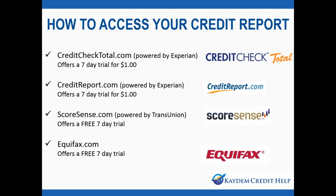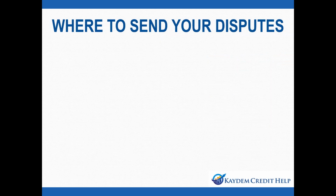An easy way you can access your credit report on a consumer level, where none of these companies will hit your credit report with an inquiry, is Credit Check Total, powered by Experian. A lot of them offer a 7-day free trial, but they're all very accurate. We recommend all of them for accuracy and security, obviously. And you can pull a full 3-bureau credit report, where a lot of times, with Credit Karma, you only get 1 or 2 bureaus. So it's important to really know what's going on across all 3 bureaus because you can have different accounts reporting different ways to each one.